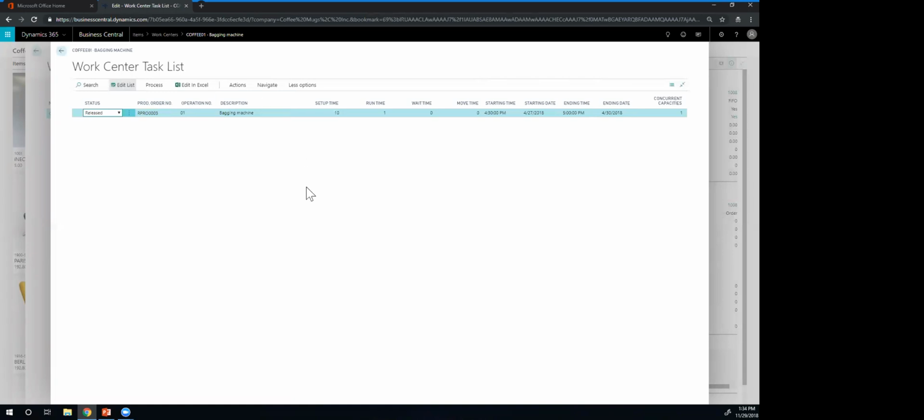And so if this was on the floor, you could actually have a screen just showing the task list for a particular work center, and they would be seeing everything that's coming their way. And here, for example, they see the production order, etc.